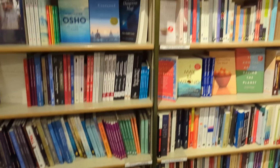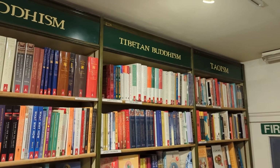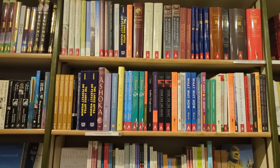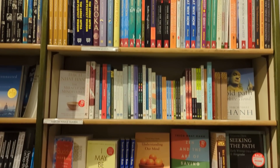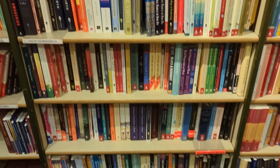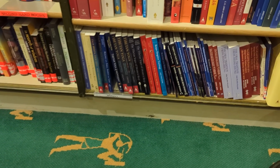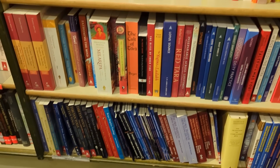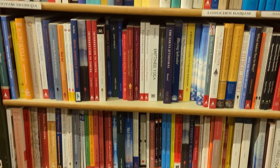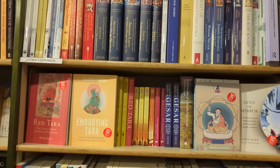There we go. And yes, so then we've got Buddhism, Tibetan Buddhism, and Taoism. Really, really great titles over here. I'm going to be picking up quite a few of these. There we are. That's the Buddhism area, then Tibetan Buddhism. Get a bit closer from around the table there. Some of these books are quite difficult to find, apparently.